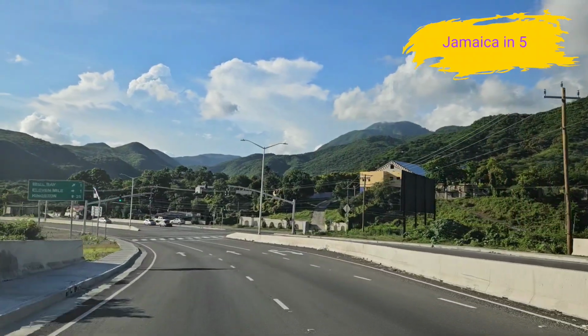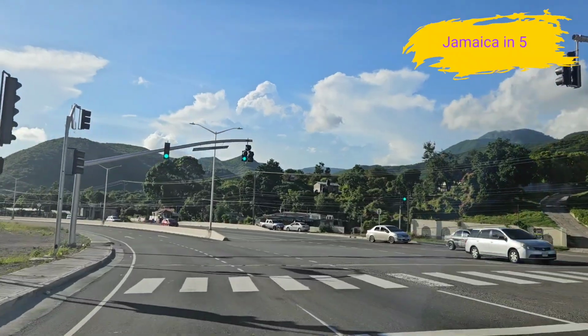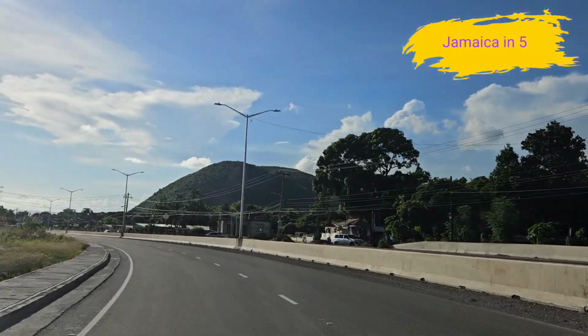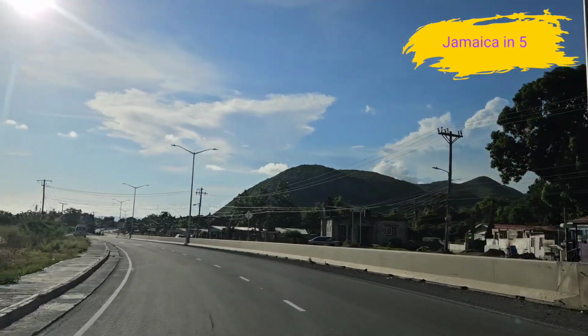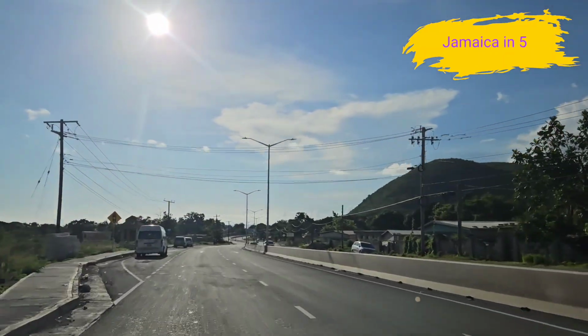So this road, this is what you call a job well done. You really have to give thanks to the Prime Minister who built it and China Harbour Engineering Company who did the physical work. Job well done.